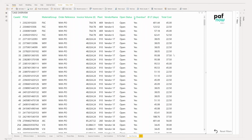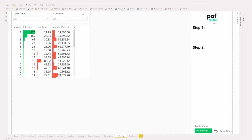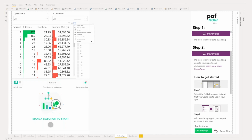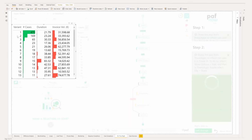But PAFnow can even improve that by helping you to cluster and aggregate it the right way, so that you can do your prioritization according to your needs. Let me show you how this looks by jumping now to the first time right page, which is really one of the highlight pages of this Operational Excellence Edition. And let me start with making this visual here a spotlight, because the rest will be introduced afterwards.